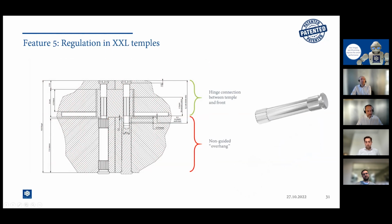And a lot of customers might design really wide temples to house their electronics. Since the Smart Link is limited to 6 mm due to the space screw limitation, it is possible to use a longer threaded sleeve to fit wider temples.